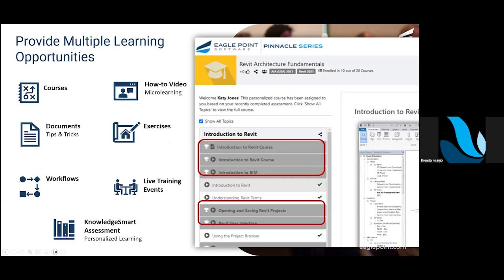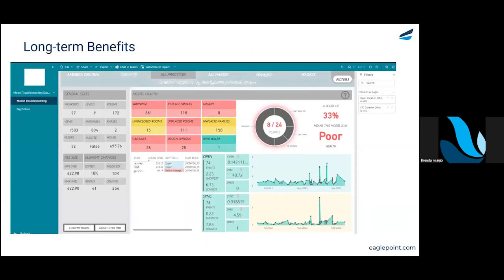Katie, can you share an example of how this type of performance tracking can benefit long-term goals? Definitely. This is an example of one of my clients. This is real data where they are actually taking a more proactive approach through Pinnacle Series and the knowledge assessments to being project ready rather than scrambling and being reactive when a bid is won.